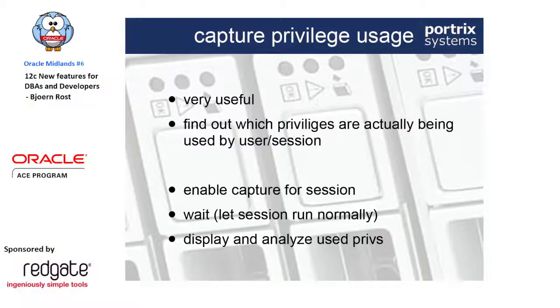Actually it's just one reason, because Oracle privileges are really, really confusing, at least to me. I really don't understand which roles and privileges you need. And once something is out in production, the only way to test this would be to look at it and be really smart, or to take something away from the user and see if anything breaks. In 12c, there's something that unfortunately only comes with the Advanced Security option, and it's called capture privilege usage, and it solves this problem.